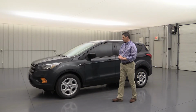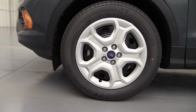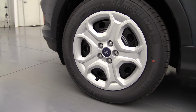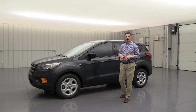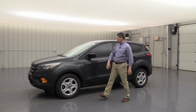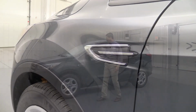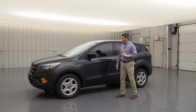Now moving around to the side over here, the standard wheel on this is going to be a 17-inch steel wheel with the wheel cover. So 17 inches is a pretty good size. A lot of times you'll see 16 on a compact SUV. This one does have your 17s there. Here on the side, you're going to see chrome accent on this fender badging on the side. So real nice, even on this one, you're going to have that chrome accent on that.